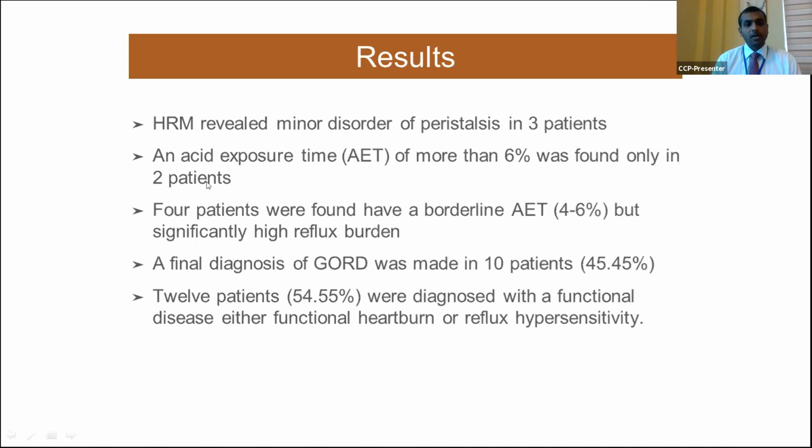Interestingly, acid exposure time of more than 6% was found in only 2 patients. 4 patients were found to have borderline acid exposure time, that is 4 to 6%, but significantly high reflux burden. So taking these 6 patients and the 4 patients who had definitive evidence of GORD on endoscopy, finally GORD was diagnosed in 10 patients.